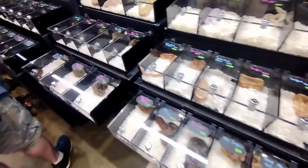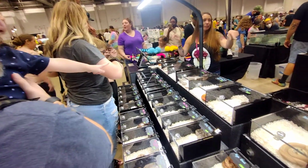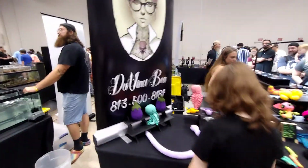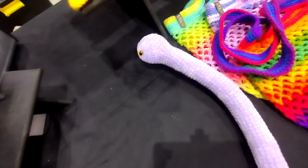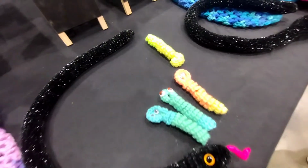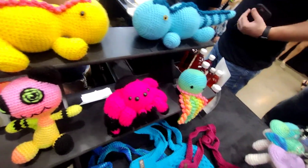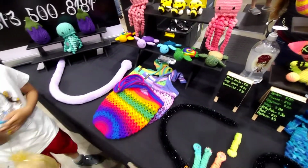Check out the rest of the stuff. Right, looks like they do awesome knitting and stuff like that. Some master class knitting right there. No idea how they made that. Definitely the coolest. See their prices. Alright, let's check out the rest. What else we got?